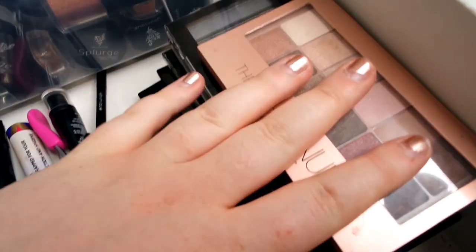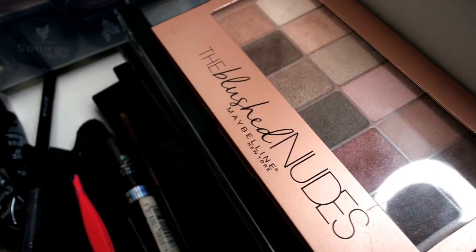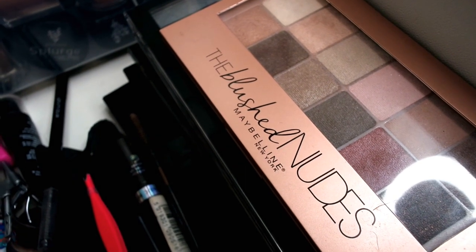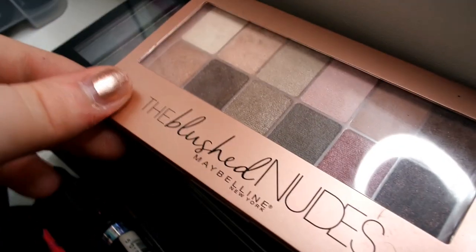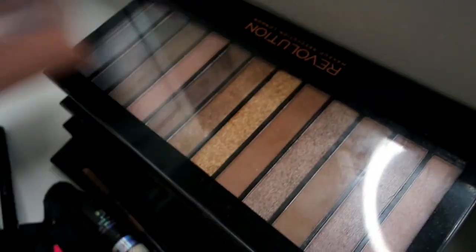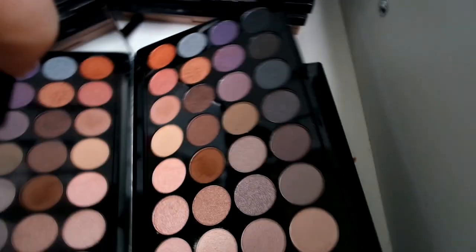Here I have all my palettes. I'm a big palette fan because you can get so many shades and they're all stored really compact and tidied, unlike this container. So palettes I absolutely love to keep. Here I have a Maybelline The Blush Nudes palette, which is so pretty. Then I have a couple of Makeup Revolution palettes here. And then you can get the bigger versions of palettes, which are just so amazing.